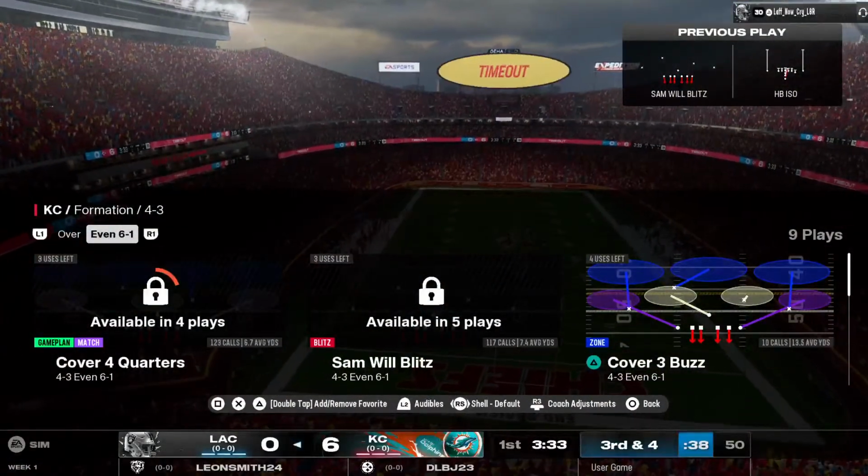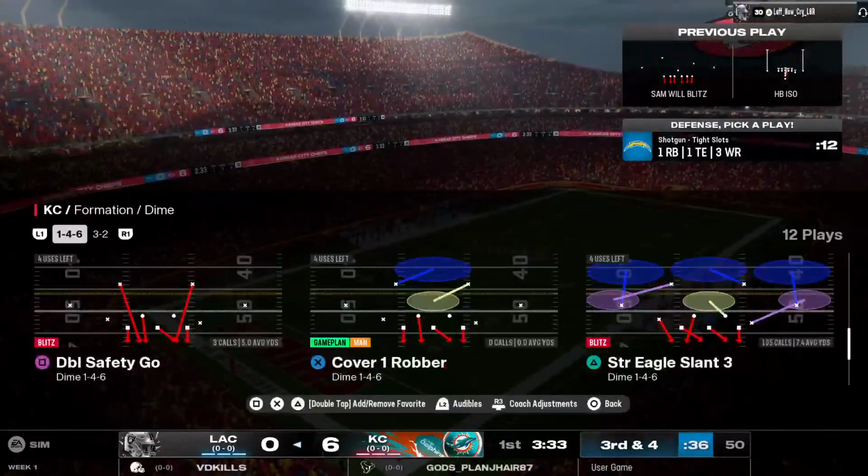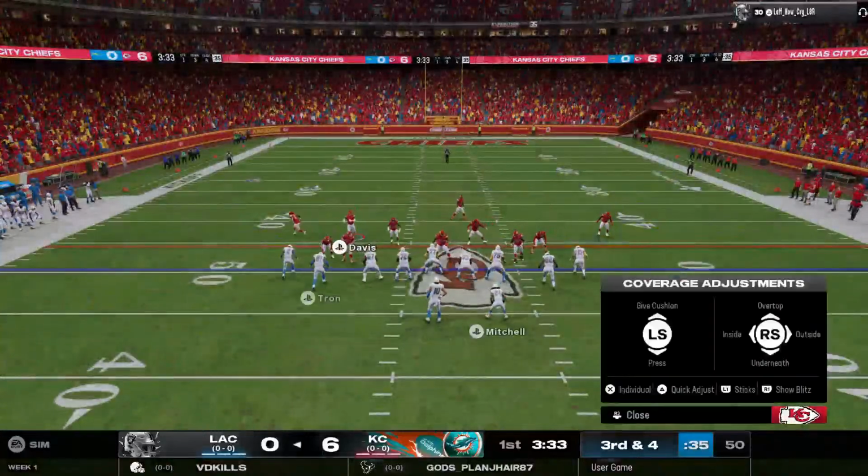With how fast they were all over that play, you almost wonder, Mike, was there a pre-snap tell? They know that play was coming, because I'll tell you, that defense was on it from the start.